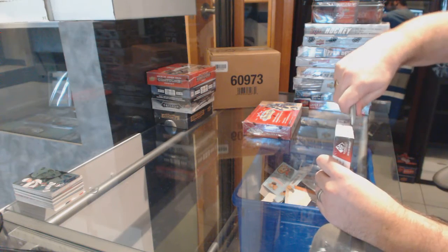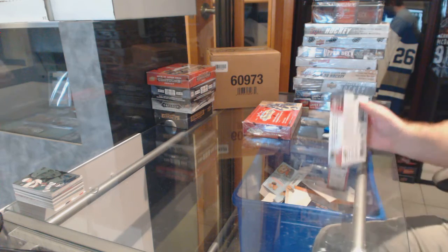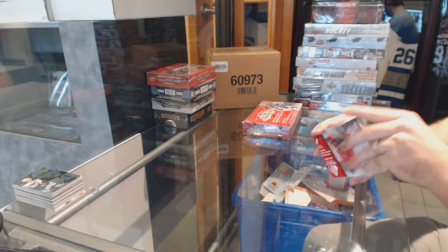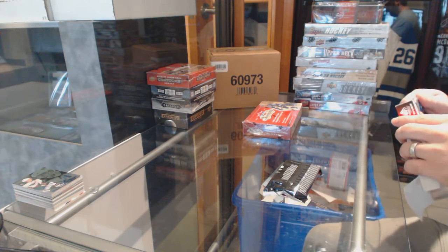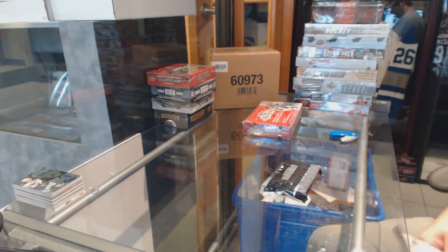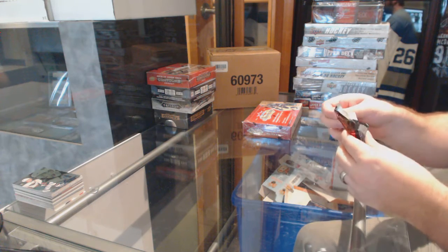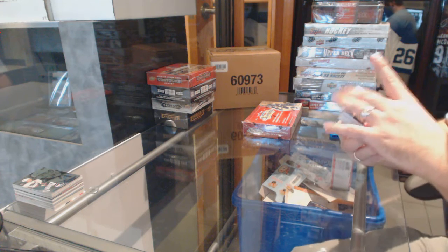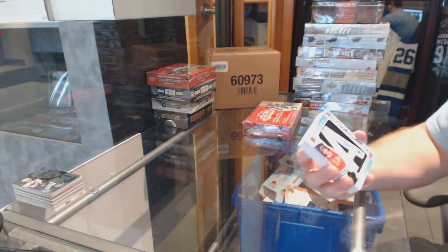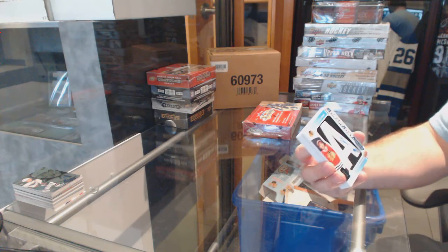Continuing on, CNC break number 6089, we got the 14-15 SB Game Used and Showcase. Start off, that's a nice start. Numbered 1 of 35, Draft Day Marks autograph.